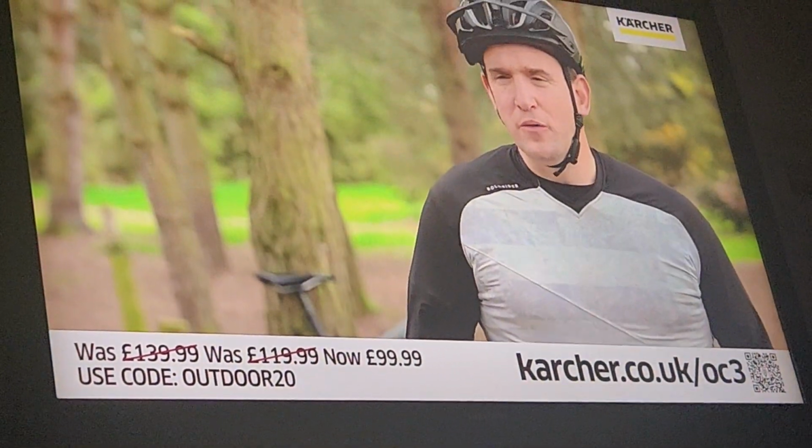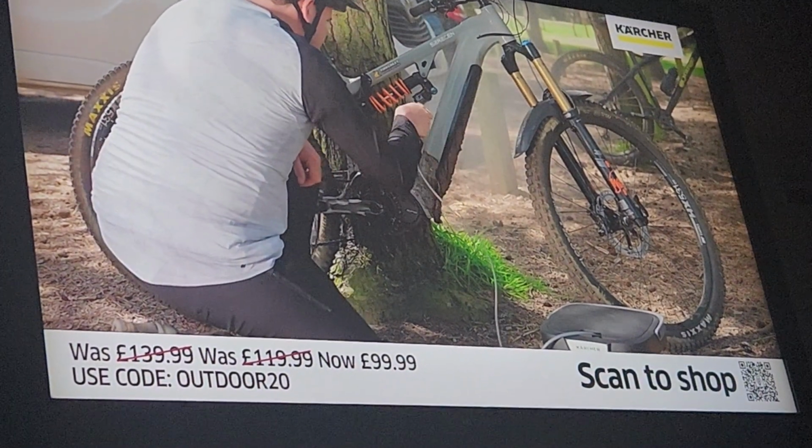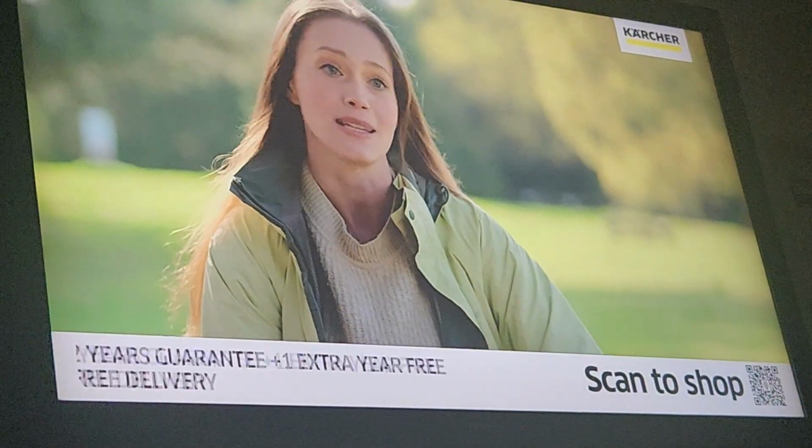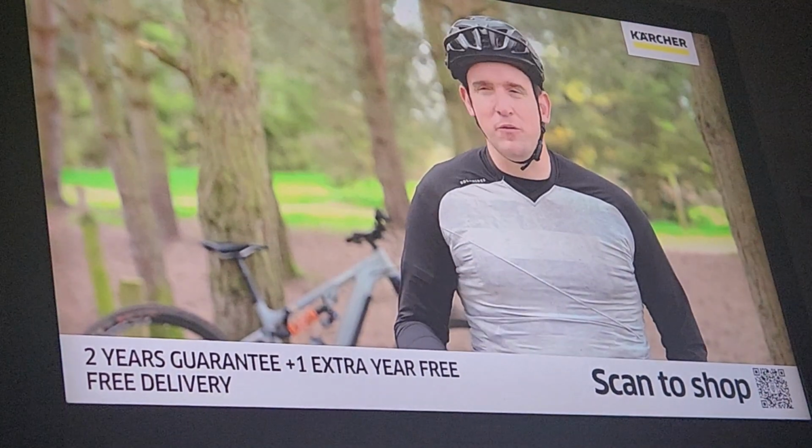The oc3 foldable was really great results. From a point of view of shifting dirt, it just gets on with it and gets the job done. It's there to hose down muddy dogs, boots, wellies, puddle suits. It's become a go-to product for me.